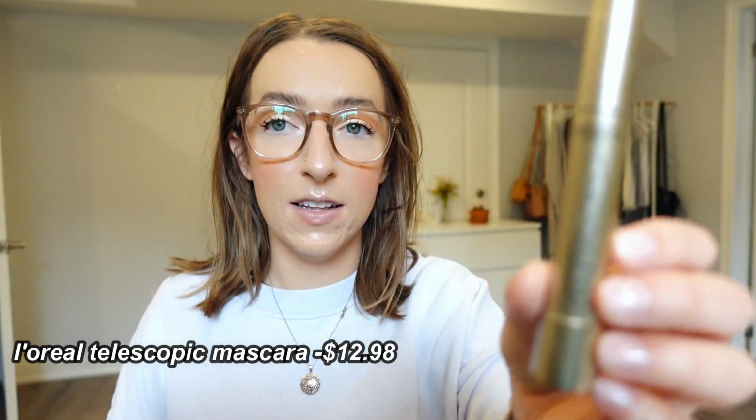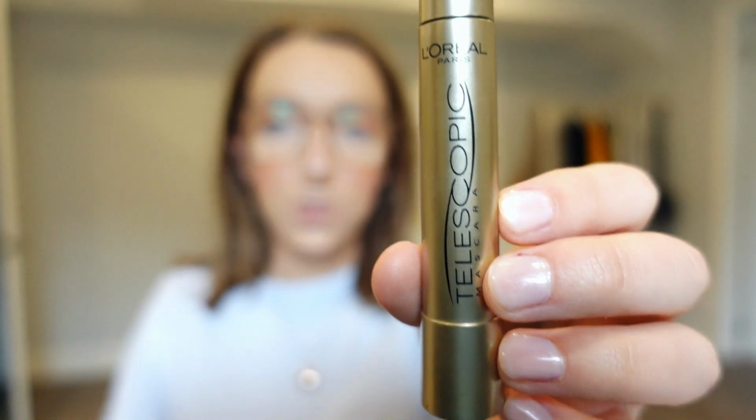The makeup product I bought this month is a mascara, and I decided to buy the L'Oreal Telescopic. This was my favorite back in the day, like in high school, even in university. I was a very religious buyer of this product. This was $12.98, and it was on sale. I think it's usually $15.99.